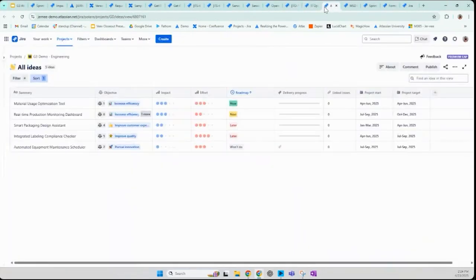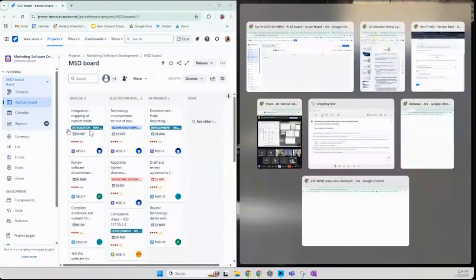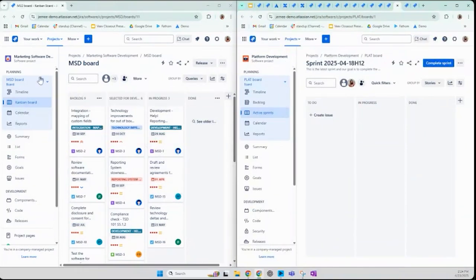So now let's look at 2 different types of agile projects. We have our marketing software development project as well as our platform development software project. So the marketing one runs on a Kanban board, and it uses similar issue types to the sprint board, but it has epics, user stories, tasks, bugs, and subtasks, whereas the sprint board also employs initiatives, which captures epics and everything below.